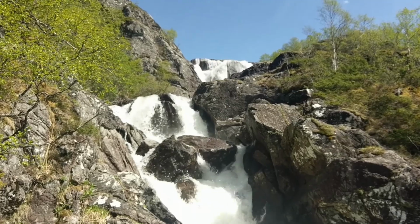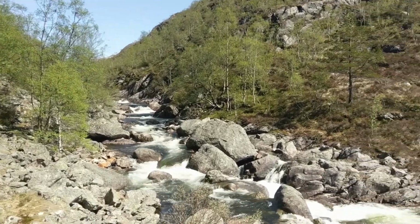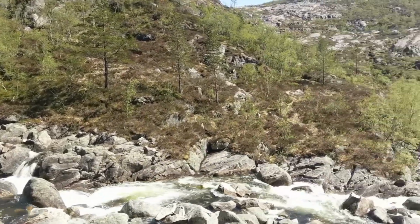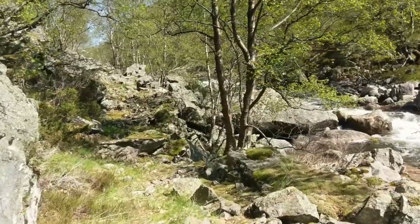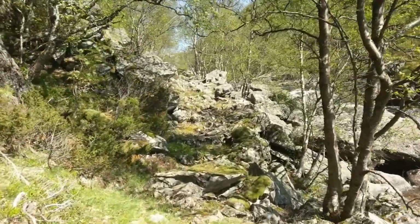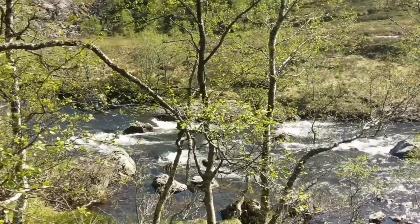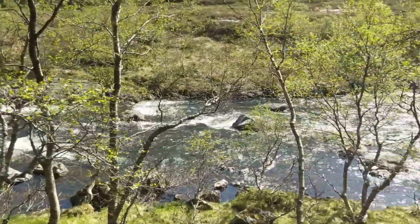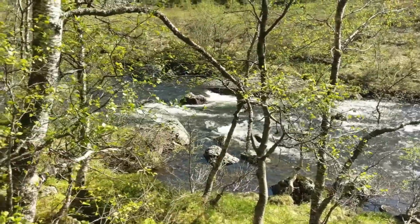So right now it's not possible to go there unless you bring that boat. So I don't know how long it's been since someone was up in the end of this valley across the lake. I think I was supposed to cross the river further down, but there was no way to cross it. The stream is too strong.